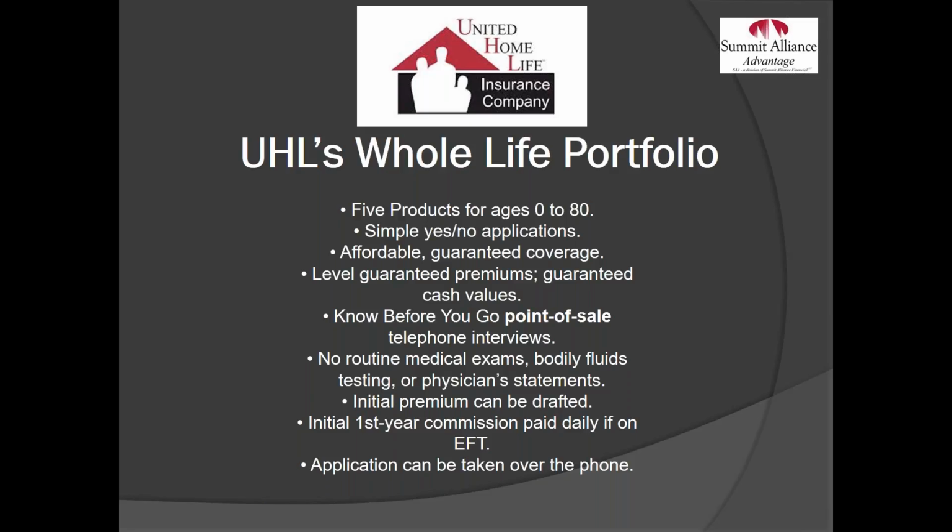So you're going to know if your clients are covered or not. They also, with the medical exams, there are none. Again, we like simplified issues, so no one has to worry about giving any kind of bodily fluids, blood or urine specimens or anything like that. Again, no testing or physician statement, stuff like that. So it makes it easier to get the client covered.